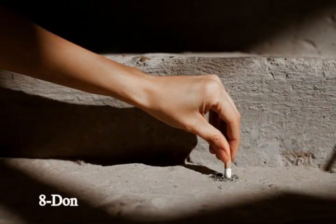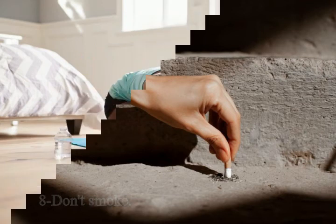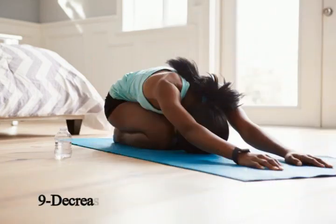Number 8. Don't smoke. Because coronavirus is a respiratory illness, smokers are at a higher risk. If you occasionally smoke, it's best to avoid it. And if you're an everyday smoker, this might be the best time to try to quit or seek help for quitting.